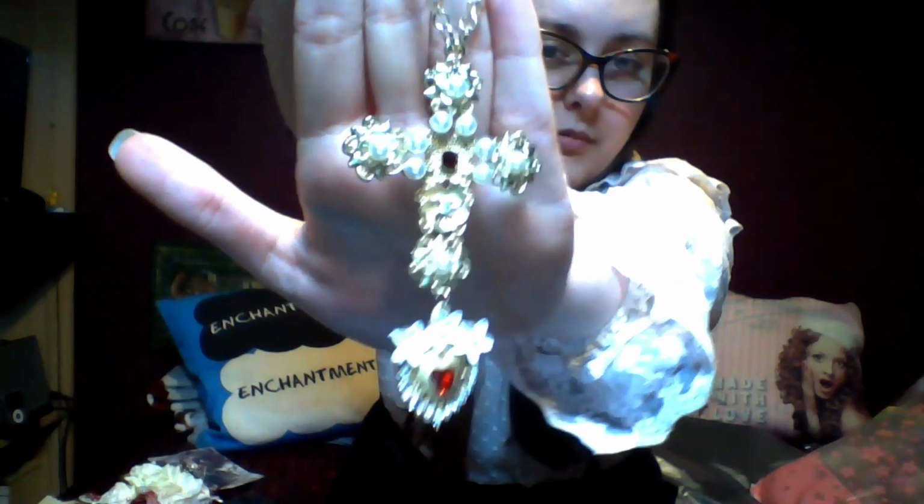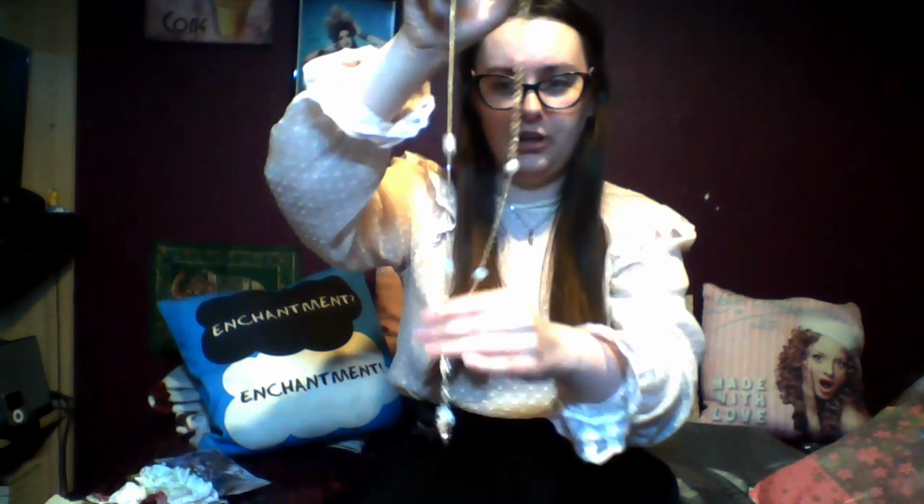It is this white and red cross with a heart dangling from it. It's very 2018 Met Gala. It's stunningly made. All those beads here are sparkly. These are 2 giant pearls and 2 bigger sparkly gems.